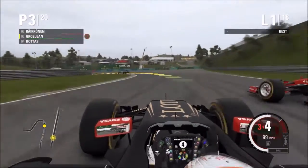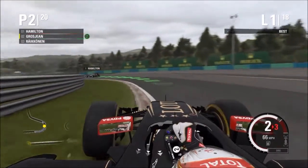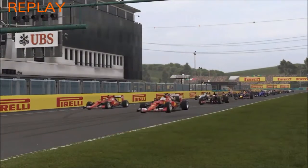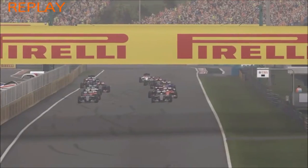Will he back out? I don't think he will. He's still on the outside, but we have the inside line, so I think we can push him out and get the job done, and we're up into P2. That's a fantastic start. Let's take a replay and have a look at the start.